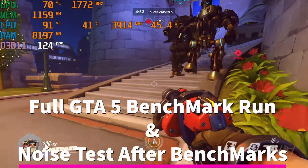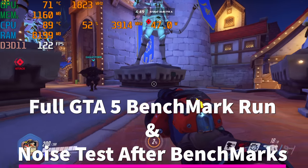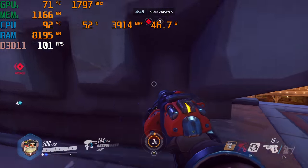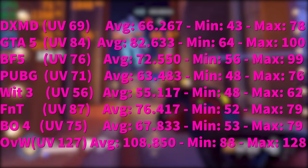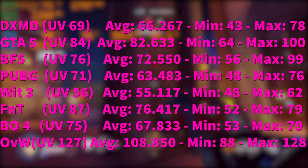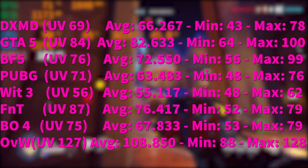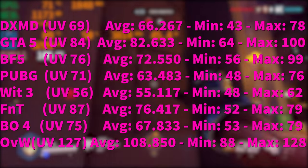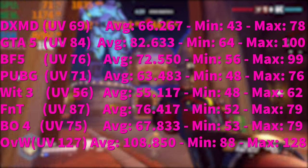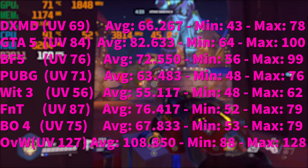So let's get into the benchmarks, and you'll see in the brackets, UV is the undervolt frames, and all these games were at medium settings, 1080p. In Deus Ex: Mankind Divided, we had 66 frames per second. GTA 5, 82 frames per second. Battlefield 5, we had 72 frames per second. In PUBG, we had 63 frames per second, with 355 frames. Now that's the system crusher, so that's pretty good. Fortnite, 76 frames per second. Black Ops Blackout, we had 67 frames per second.